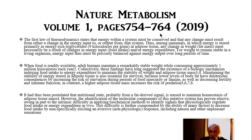Adipose tissue mass is also maintained at a specific level, a pretty narrow range, actually. Maintaining the stability of energy stored in adipose tissue is also essential for survival, because lower levels of body fat have deleterious consequences by increasing the risk of starvation during periods of food insecurity or famine, as well as by decreasing fertility in younger people and decreasing immune function throughout the lifespan. In contrast, higher adipose tissue is also a problem, because it increases the risk of predation. High body mass, slow moving, you can be preyed upon.